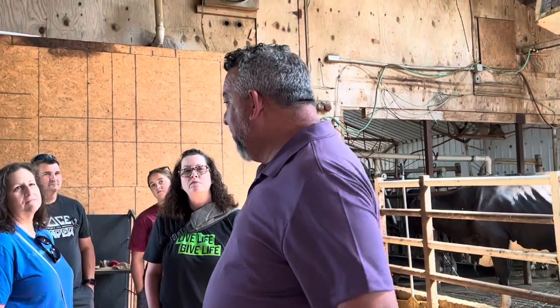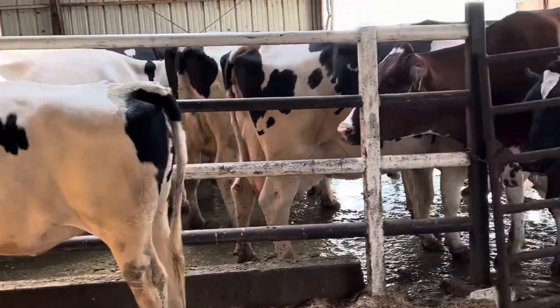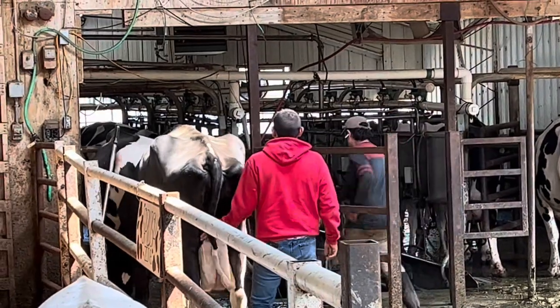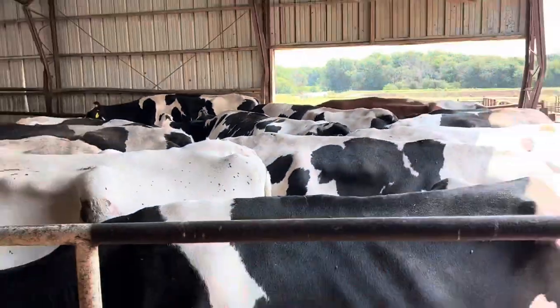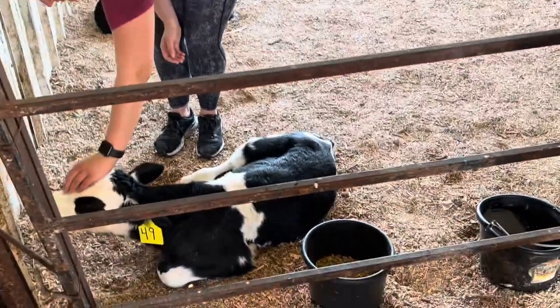Five cows, that's about 2,000 gallons a day, give or take, that we ship down to the plant and pump down. 2,000 gallons will make about 34,000 glasses of milk a day, 23,000 scoops of ice cream. These cows get milked three times a day, every day. Lots of cows, and then these two calves were just born. This one was born 2 days ago, and the other was born 4 days ago.